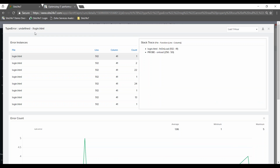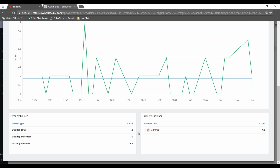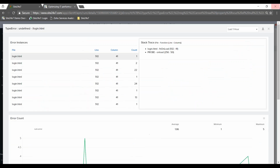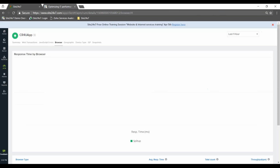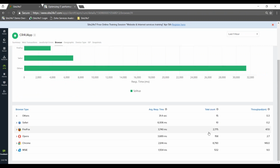So for web transactions, we provide the components split up. Here we have a transaction which has taken around 200,000 milliseconds to load with one page view. We can also get the split up of the response time on the page rendering time or the document processing time, and the server time, which helps you identify where the performance issues are so you can fix them. And we also provide the JavaScript errors thrown on the site, the number of errors thrown, and it's specific to browsers.